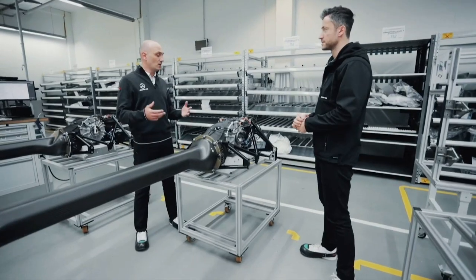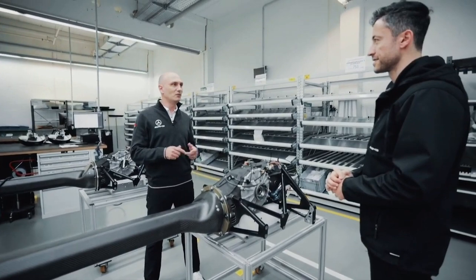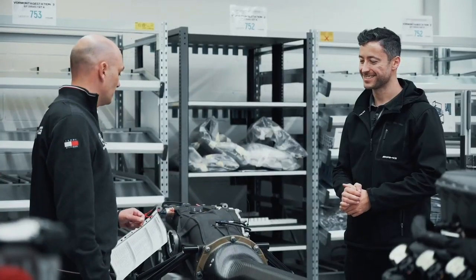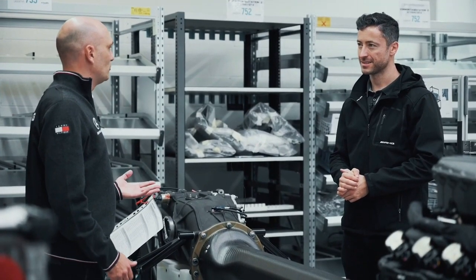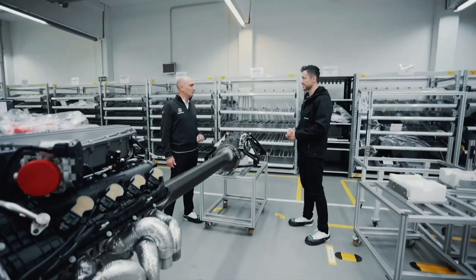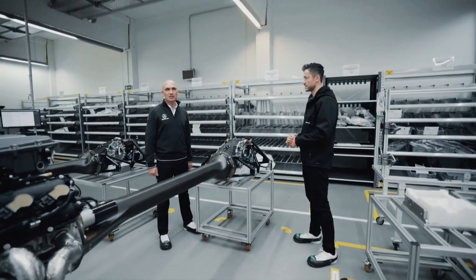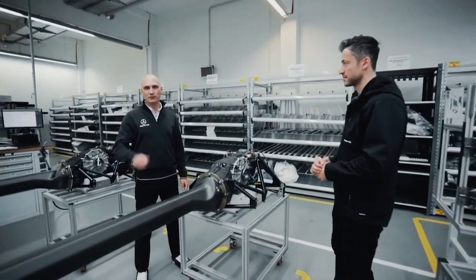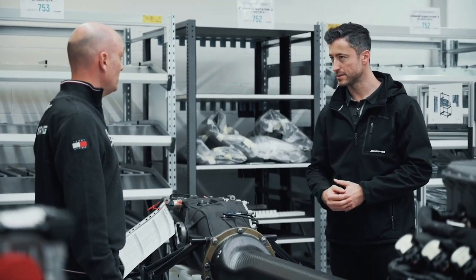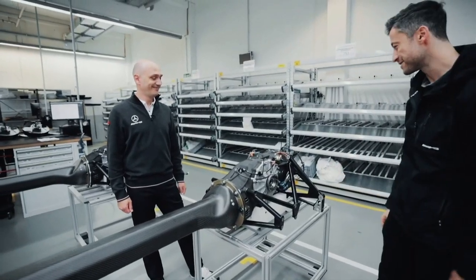Because obviously our road car gearbox is bigger and it's made for starting and stopping and so on. And this is made to get the maximum out of the drivetrain, to be very efficient. And to be very light, to guarantee a good weight balance from front to rear of about 50-50. How do you achieve that lightness? Is it a special material that's in there? Yeah, it is. It's magnesium. This is magnesium? It is. Oh, wow. Impressive.